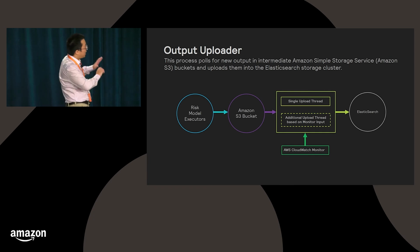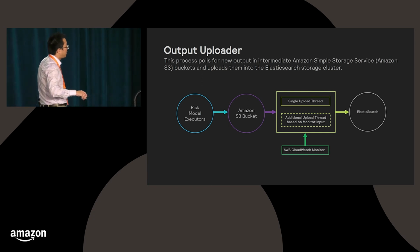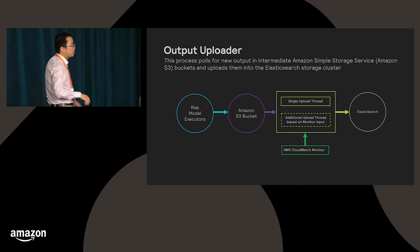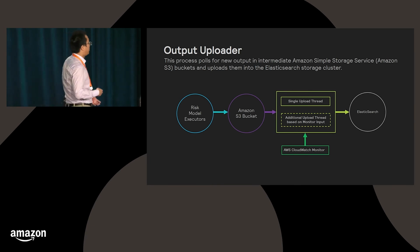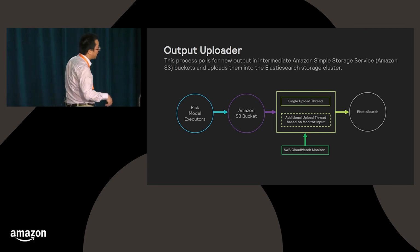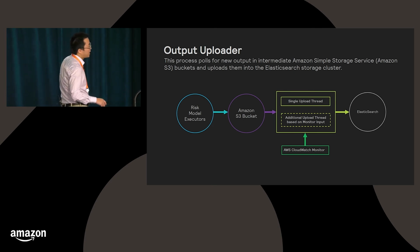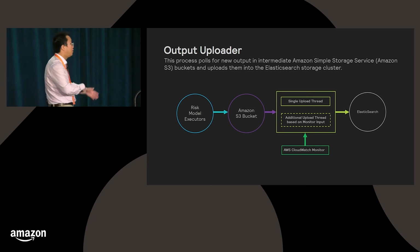Here's how it works technically for the uploader. We get the results from the risk model executor, all the prediction results, and again we use an Amazon S3 bucket to temporarily store the results. Then the uploader consumes the data from the S3 bucket and starts uploading.